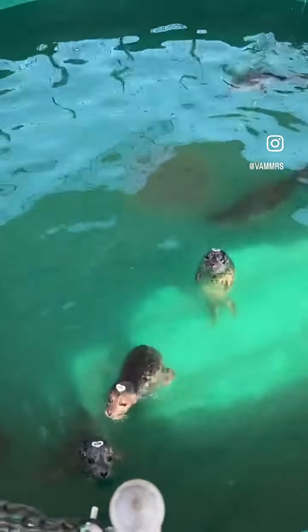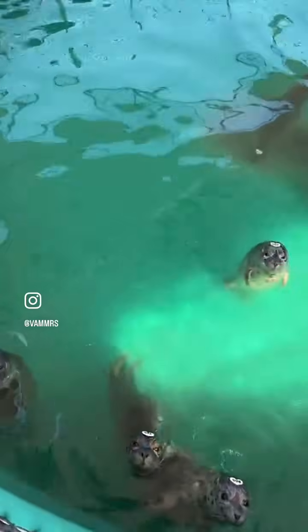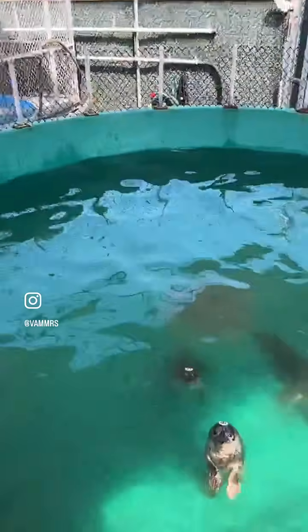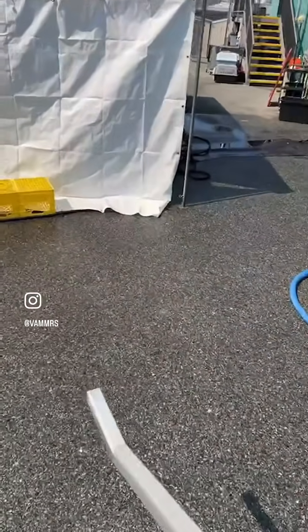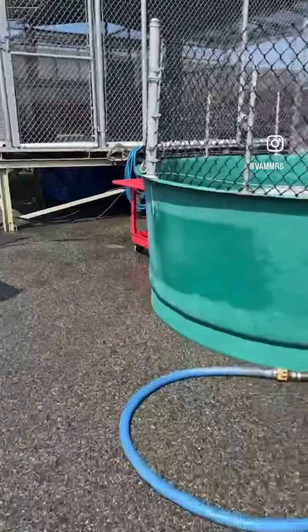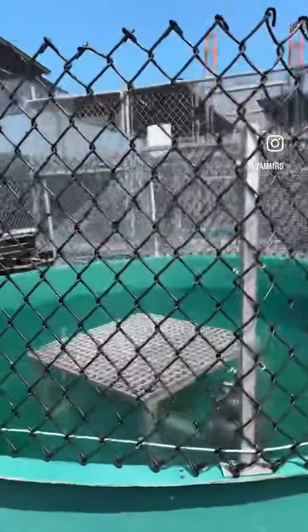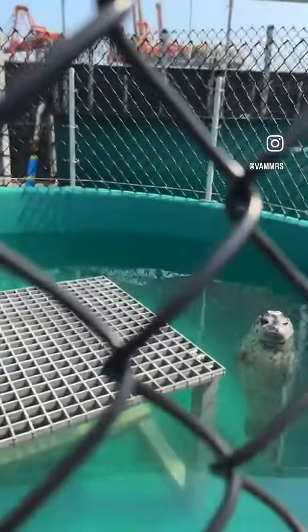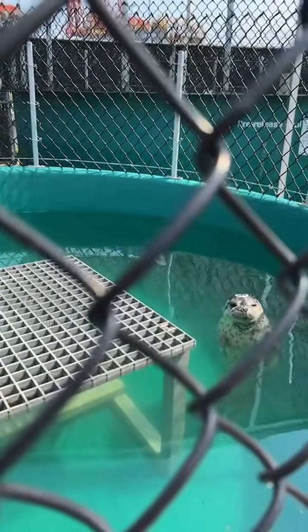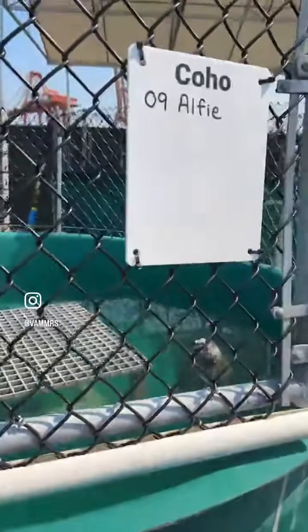We do drain and refill their pools just to make sure everything is staying nice and clean, which is why these guys aren't quite filled all the way up yet, but they will be shortly. We've got Alfie here. He gets a pool all to himself. He's a very lucky little seal. He'll be moved in shortly with some other animals.